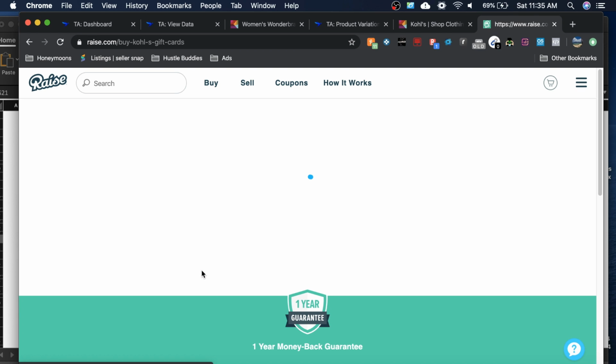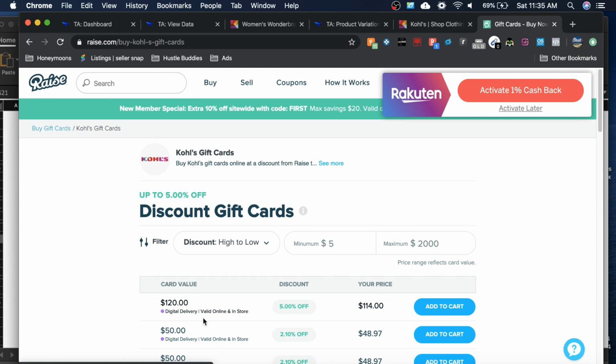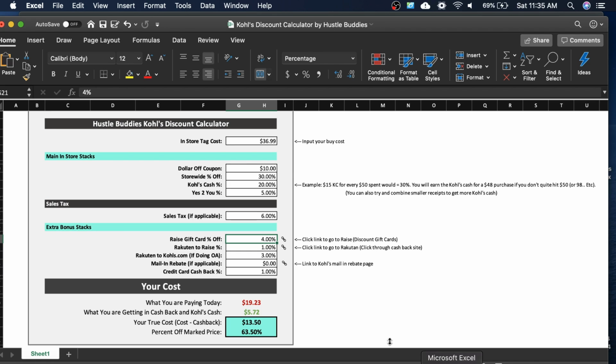So basically, if you're going to get like $100 worth of stuff or $120 worth of stuff, you can pay $114, which is 5% off. So we're going to input that into the calculator. I'm going to say that the Raise gift cards are 5% off right now.